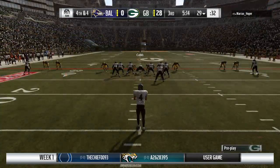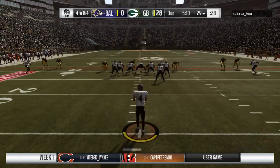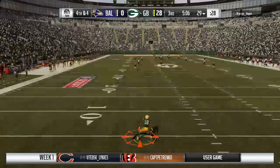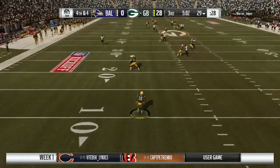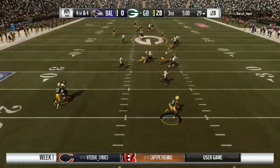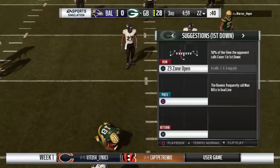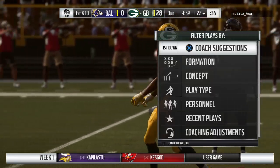Here's Sam Cook now. He's been one of their few bright spots so far. And he gets this away, and look at this. This is a good one. And he'll go ahead and field this at the 5. A good return there, 17 yards. And possession will switch hands, 1st and 10.